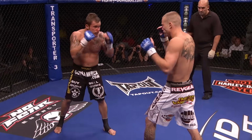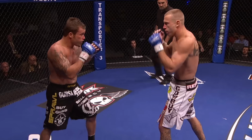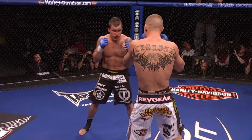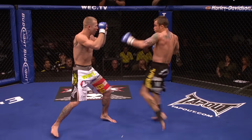See, his hands are up by his eyebrows, in a perfect spot. Never drop lower than his cheekbones. That's something he didn't do in the Varner fight. Look how he's constantly moving his head, his hands. He's a tough target to hit. Yeah, he is. Jamie Varner, I've always been very impressed with his striking. In the last couple of fights, he left a little bit to be desired.